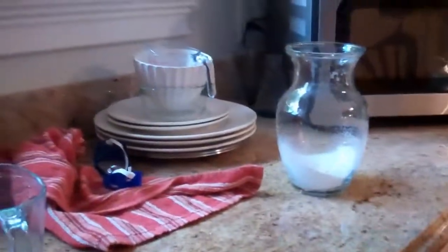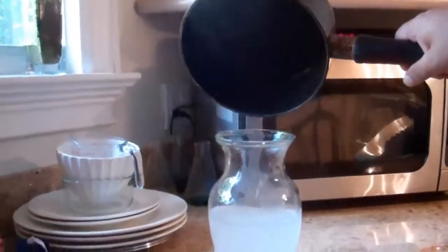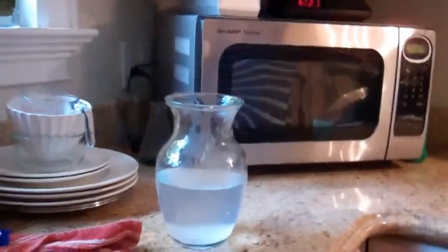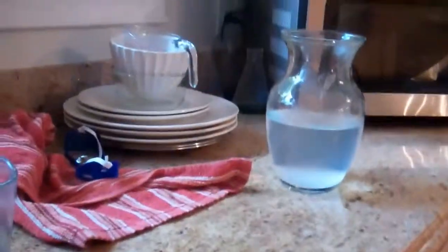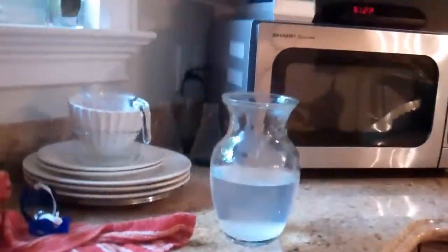This is a jar full of sugar. We're going to dissolve it. Wow, look at this water, this interesting water. Take a closer look for that movie. Channel movie number 6.